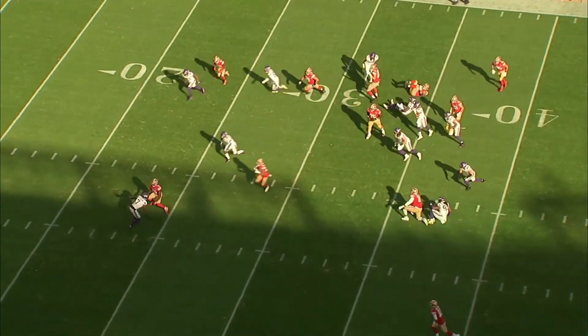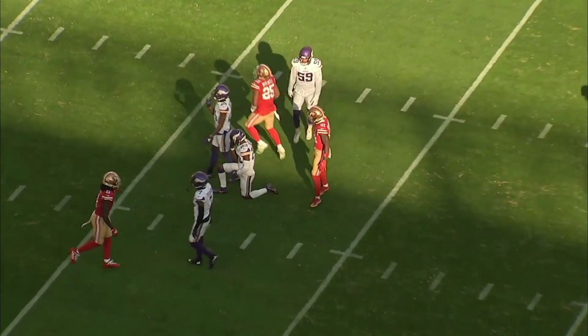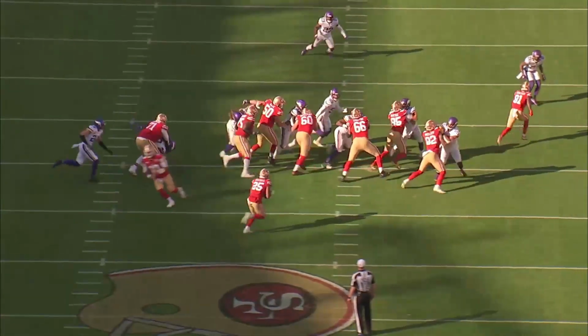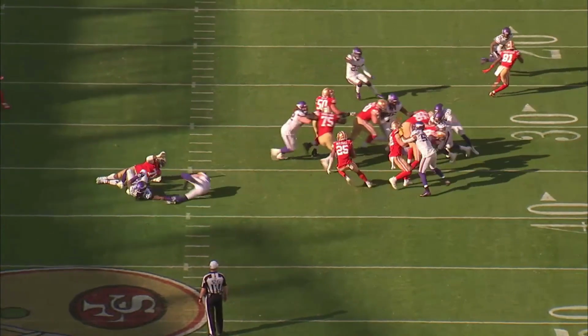Elijah Mitchell had 133 yards rushing on the day, averaging 4.9 yards per carry. Let's take a closer look at this one. The Niners got some good fortune on this play. Trent Williams and a couple of defenders get tripped up. And check out the defensive tackle, James Lynch. He's kind of just looking down the line of scrimmage and doesn't realize Elijah Mitchell's about to make an easy cut right in behind him.